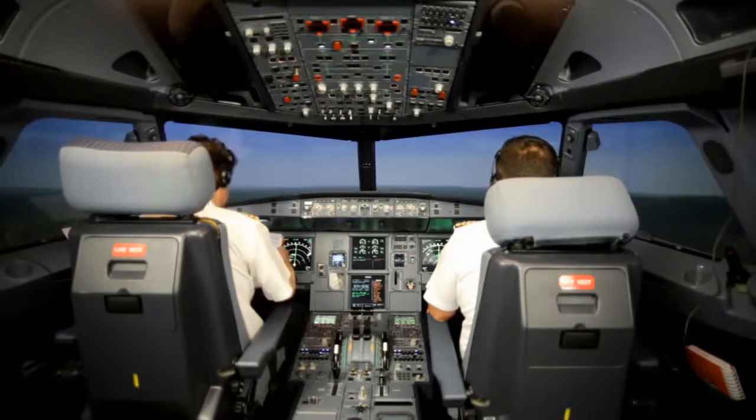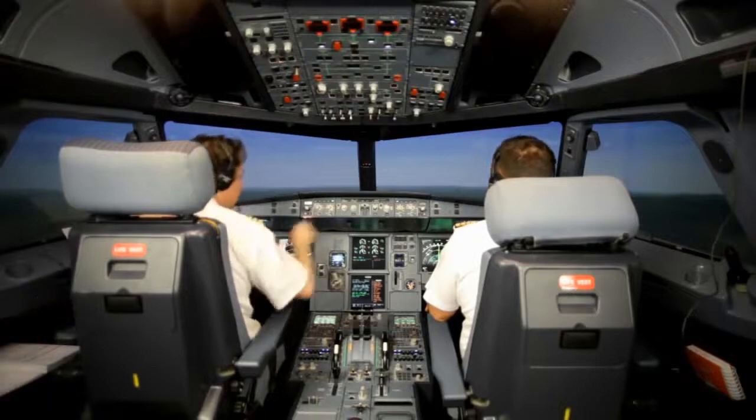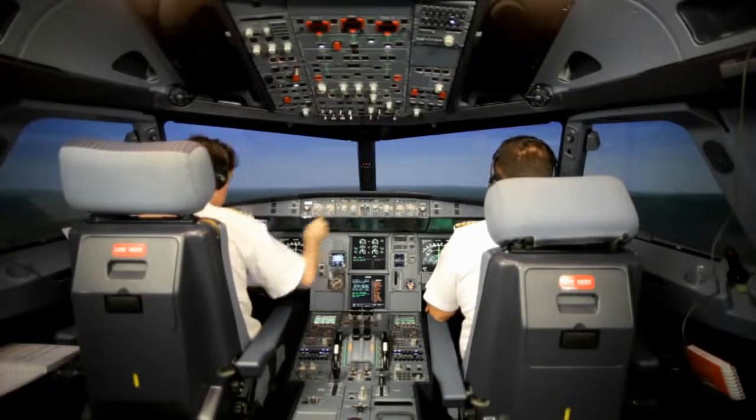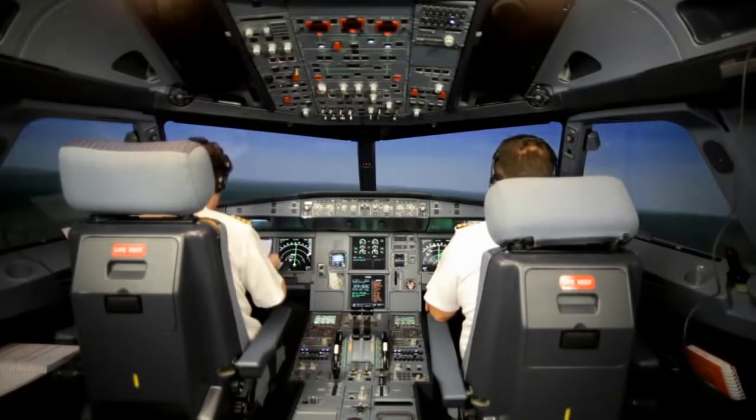Turkish Bravo 8 kilo, left heading 220. Left heading 220, Turkish Bravo 8 kilo. Set heading 220. Heading 220 blue. Checked. Okay, now normal briefing, Captain.